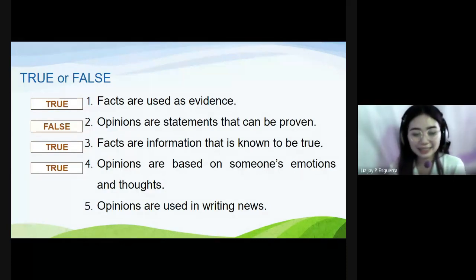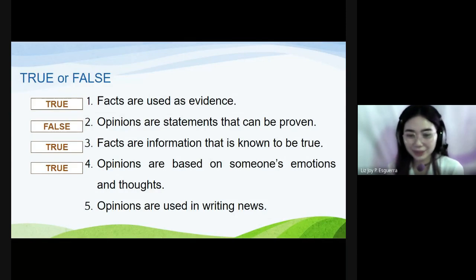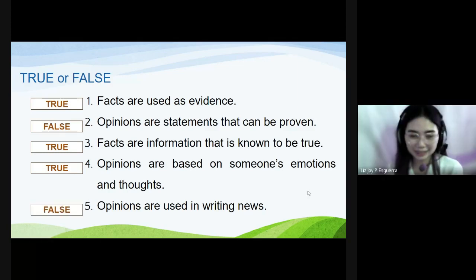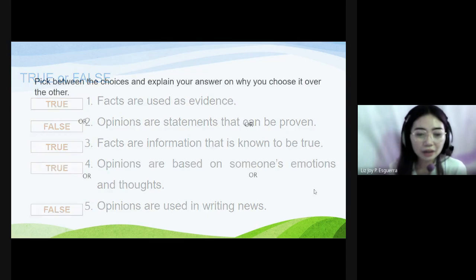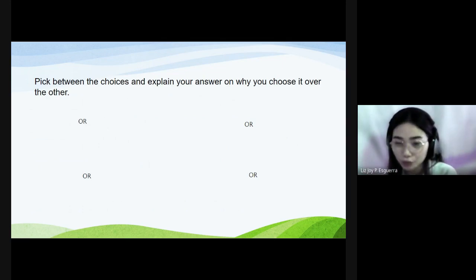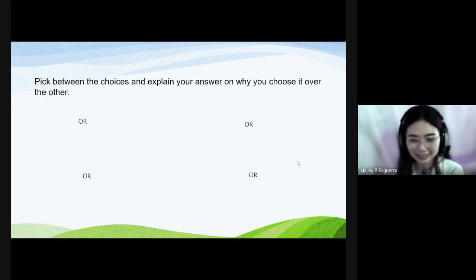Very good. And for the last number, opinions are used in writing news. Yes, Baleen? False, ma'am. You are correct. Thank you. Now, in this activity, you are going to pick between the choices and explain your answer on why you choose it over the other with the use of opinion marking signals.